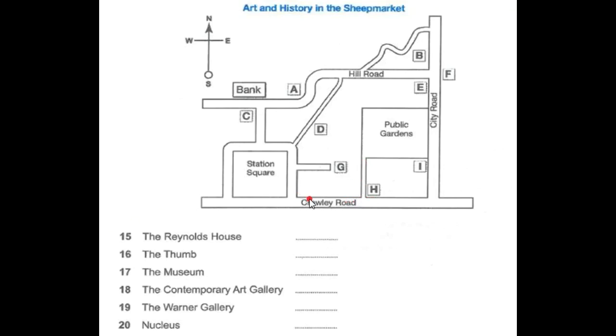We started with the Crawley Road and talked about the Reynolds House, north of the Crawley Road, next to the footpath that leads to the public garden. So H is the answer for the Reynolds House.